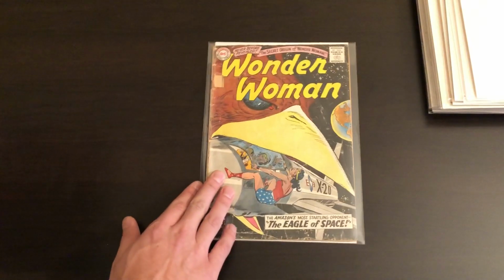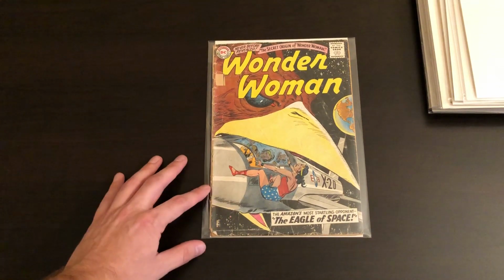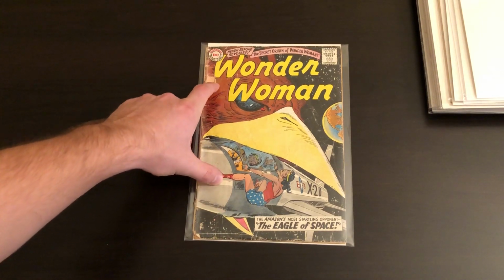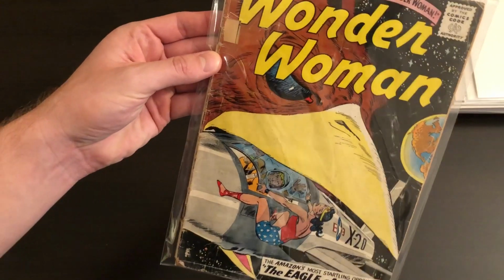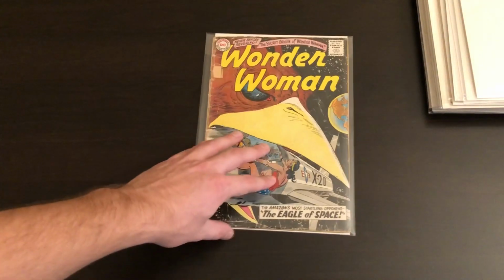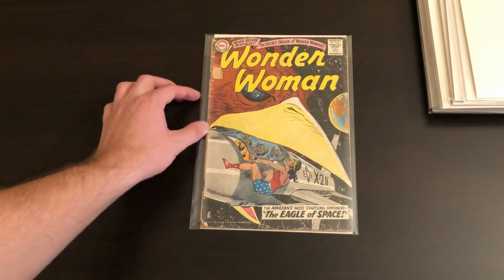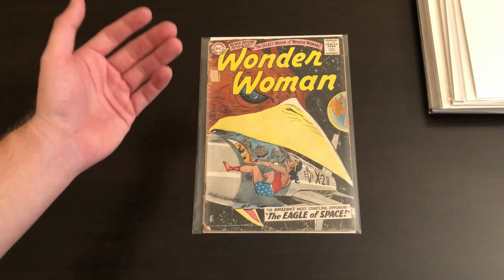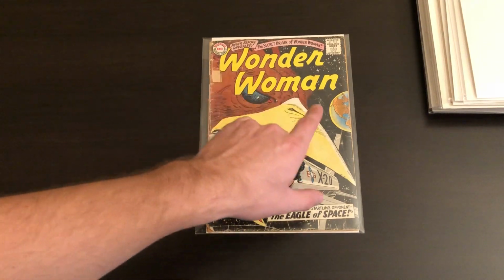Up next we have the Origin issue. I think this is number 105. Definitely one of the more expensive issues of the run. Harder to find. Looks like somebody cut out the price. I think the issue number was cut out too. But yeah, I always recognize this one, just the big bird on the cover. The eagle of space. But yeah, I think it's a retelling of the Origin, or a new Origin. So, key book.